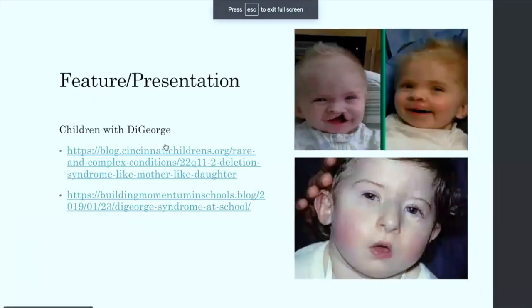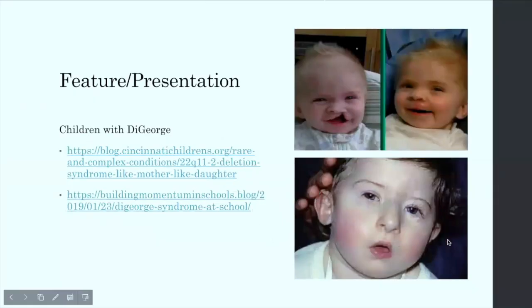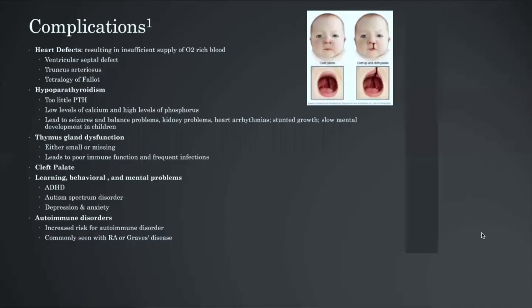So those were some of the physical features, and you kind of get to see a little bit of what the parents and everybody feels with that. So now we're going to go over some of the complications that come along with this disease. So as Amanda mentioned earlier, these patients have that heart defect, which will decrease and make their O2 in their body less efficient, and they have less supplies with that. So some different ways that this happens, which I'll go into more detail on the next slide, but they could have a ventricular septal defect, a truncus arteriosus, or a tetralogy of Fallot.